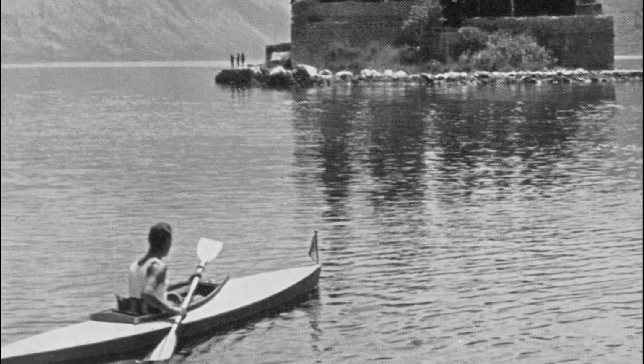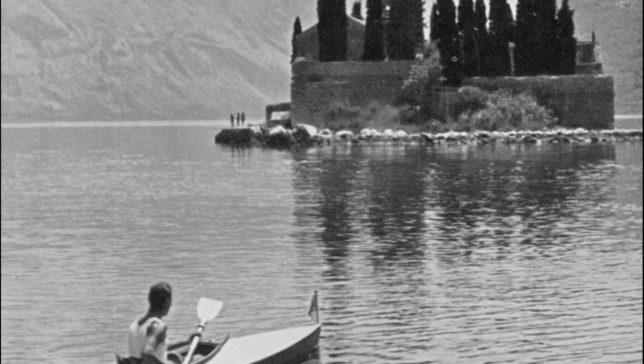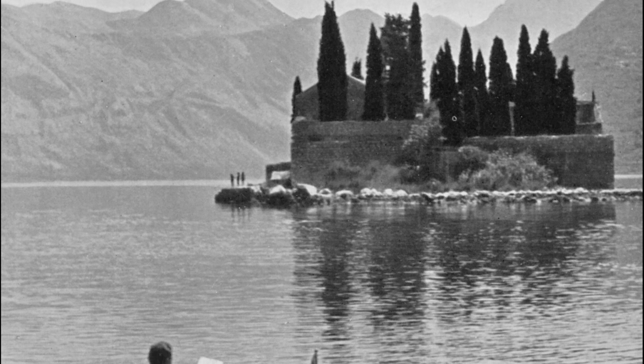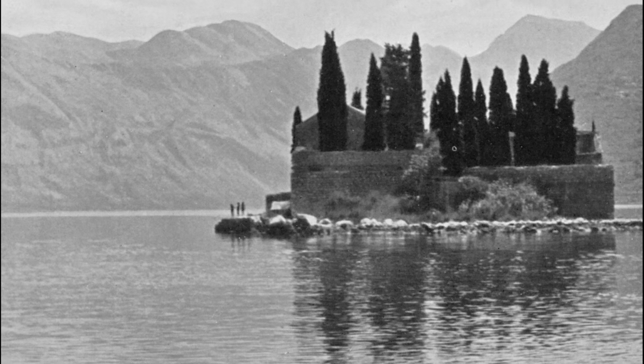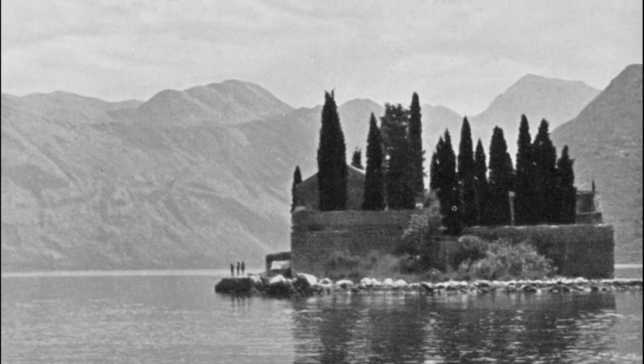For many decades, people have discussed which specific location would have inspired Böcklin for this painting, like the English cemetery in Florence, a small island in front of Naples, or possibly this island near Montenegro, which was photographed in 1932.